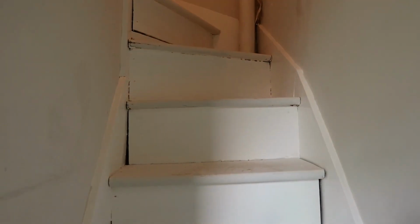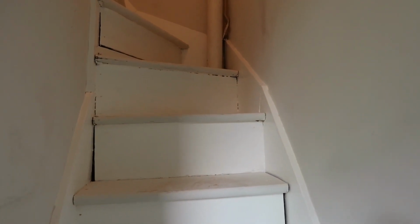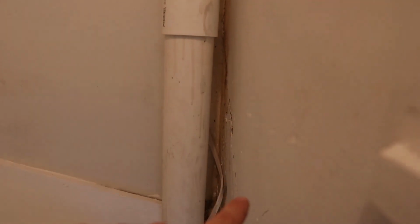So I want to tell you that we're going to walk up these steps. All right, we're going to turn the light on. Now, there's going to be a lot of movement because this lens has no stability whatsoever, so I'm going to try to go heel to toe as much as possible. Now, you see, we have a vent line going all the way up to the attic. But that's not what I want to talk about. I'm just showing you, you need to look everywhere. See these wires in the wall here? They go to receptacles upstairs.